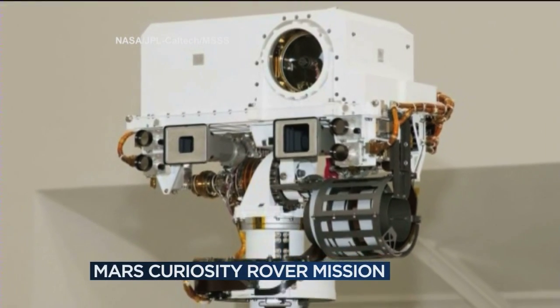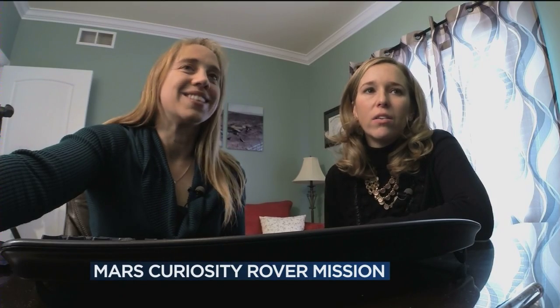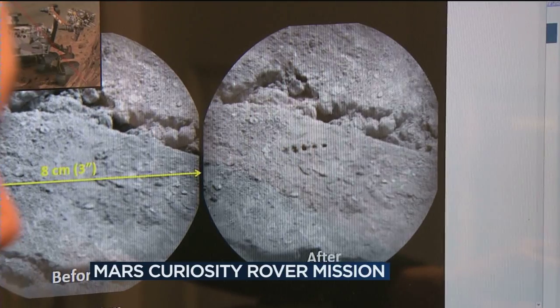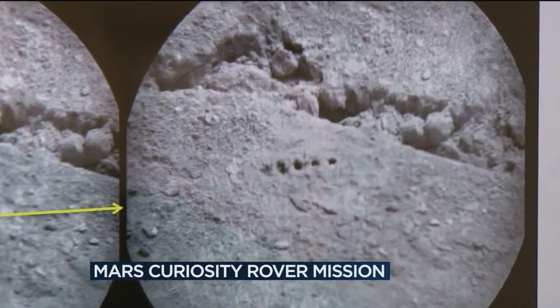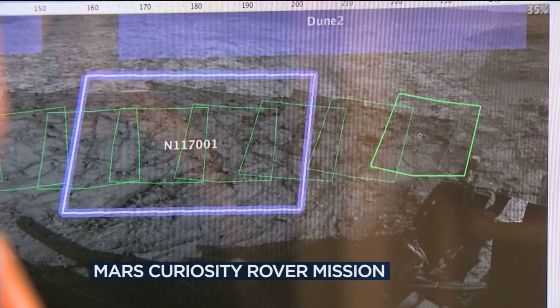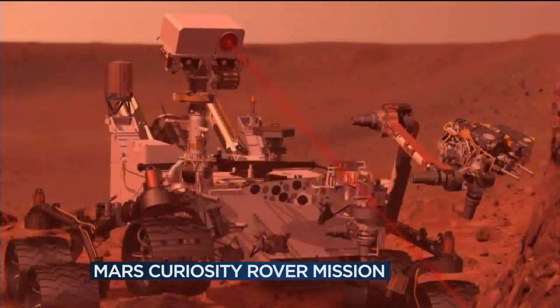Williams' main area of focus is the ChemCam, part of the rover that combines a camera and a laser. And then we decided that there was a rock we wanted to do a 5x1 on. Here's a before and after picture. So here's a rock target, and the ChemCam instrument takes a black and white image zoomed in on the rock before it fires the laser, and then it will fire the laser 50 times at a spot.